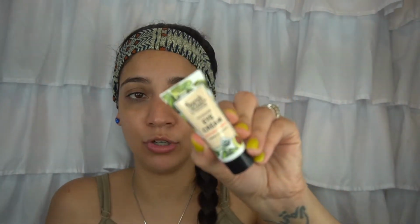I like to apply an eye cream after, and I've been using this Nourish Organic Renewing Eye Cream, and this one is with avocado and argan, and it is for normal to dry skin, and a little goes a long way with this. You don't need to apply that much. That's why this little thing lasts forever. You just apply a little tiny bit.